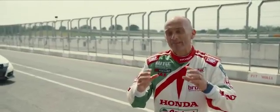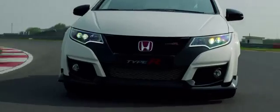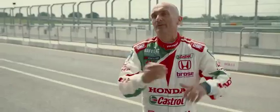Every single shape, every single form is made for performance. Front splitter for downforce, the duct to cool down the brakes, and the rear wing to balance on the very fast corners.